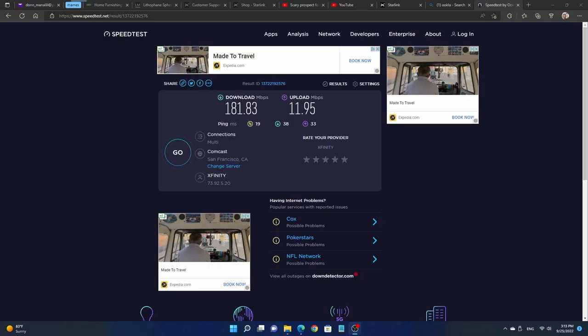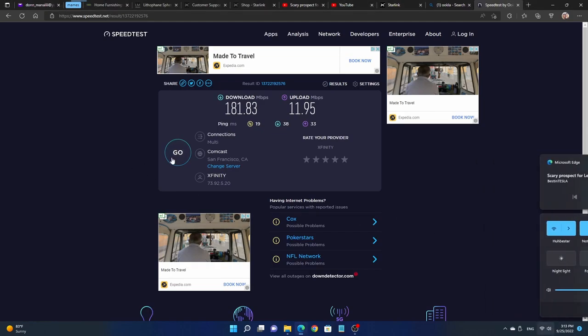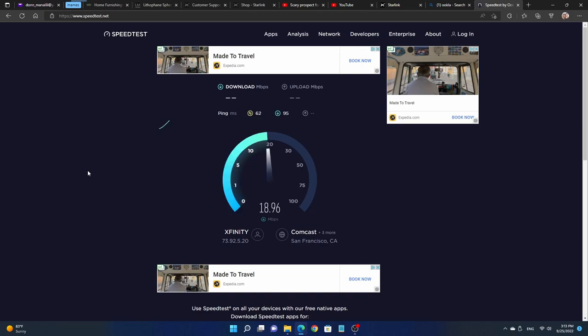Okay, now we're gonna do another test, this time on the desktop, the same service as we did for Xfinity. The one on the app I did was through the Starlink itself, the Starlink app. So we're gonna go ahead and try this again using Starlink. Looks like it topped off at about 30 and started dropping down to the 20s. This is using Wi-Fi from the router, Starlink Wi-Fi router that's pretty much right next to the computer.